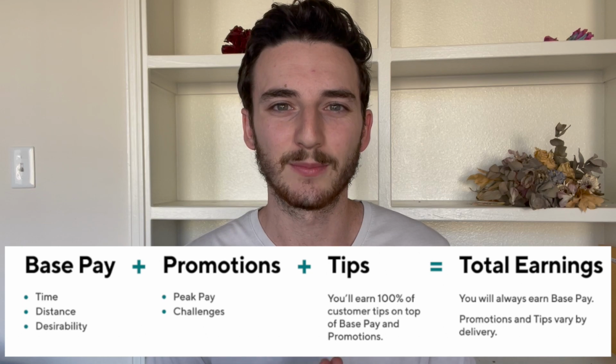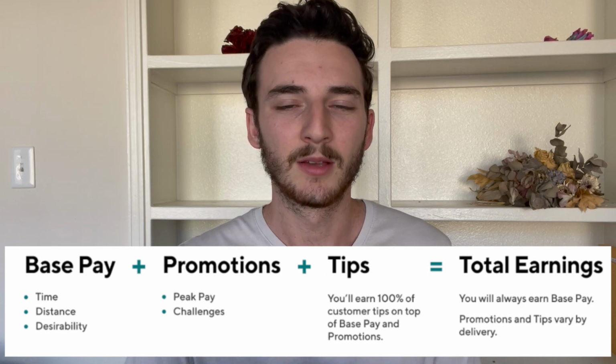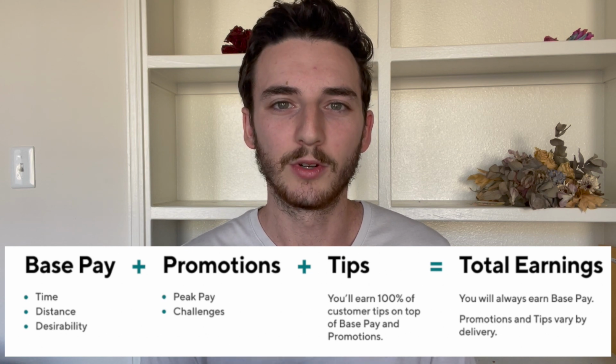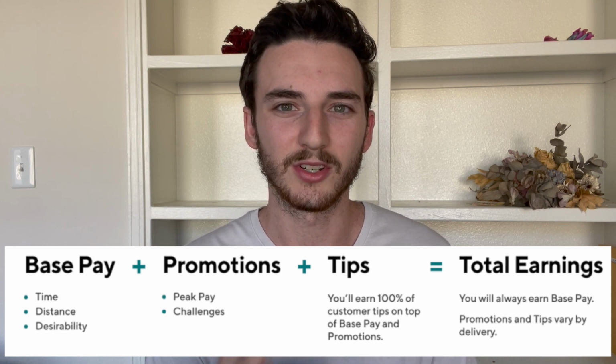The way DoorDash pays out their orders is ever evolving, but as of right now, the DoorDash base pay is either $2.25 per order or $2.50 per order, and can sometimes be a little bit higher than that depending on the order, and you will get 100% of the customer's tip.